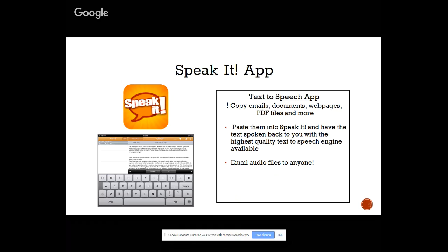This is good for building fluency, for going back and listening to something after you've typed it, especially if you're doing some type of proofread activity or revision, so you can actually hear what it might sound like. But again, the opposite of Dragon, because you're turning your text into speech.